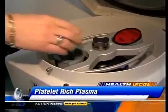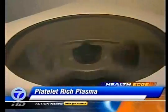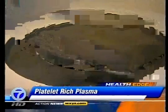The tissue is harvested from patient's own blood. The blood is put in a special centrifuge machine that helps to spin off the platelet cells, which are rich in growth factors.